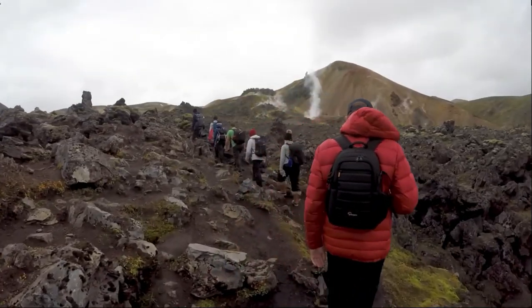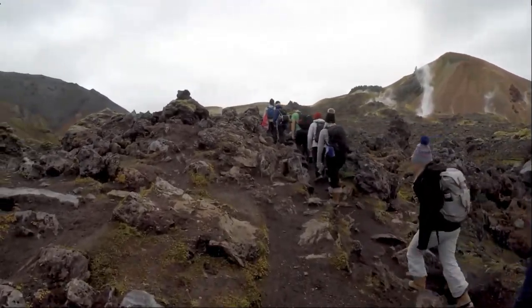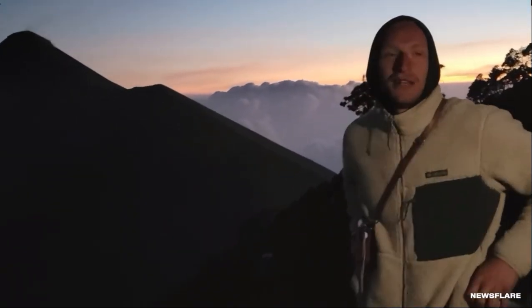On April 8th of 2023, a tourist and his friends hiked up a mountain near the volcano. As one of Guatemala's most active volcanoes, there was a good chance they'd see it erupt. But nobody thought they'd time it this perfectly.